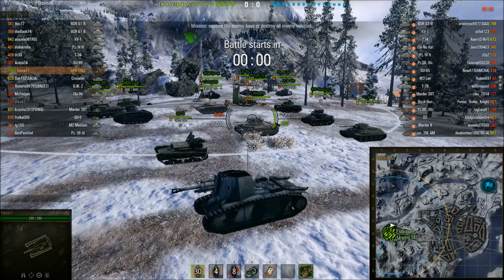But in the review I do say that it's a very, very good arty if you're into arty, and the only issue with the leFH18B2 is because it's French, it doesn't have a very big splash radius, but also you don't have a lot of penetration on your ammunition. It only has 53mm of penetration with the HE ammo, which means that you do need to pick and choose your targets. Go for nice squishy targets first, because against heavily armored targets you don't do a lot of damage. Well, anyway, here we go. It is time for some more leFH18B2 action.